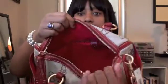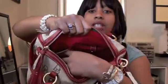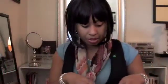Here's what it looks like inside. It has the pocket here. You can see the pocket for your cell phone. If you want to store your cell phone in there, that's where I would put it. Then a pocket for your girly stuff, your lipstick, your compact, all that stuff. It has this really nice red lining, and on the edge of that lining, it has some green velvet material, which is stabilizing this part right here, so it can keep its shape.